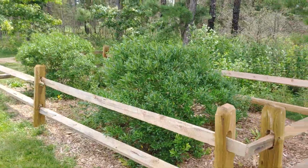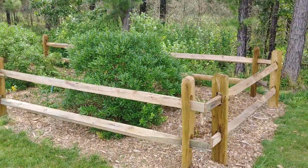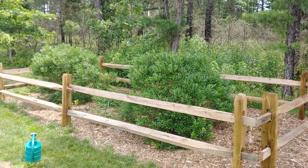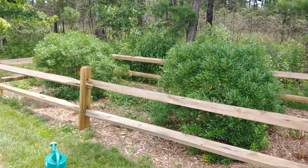Hello, my garden friends. This is the next garden in the Jersey Yards Ship Gardens at Jakes Branch County Park in Ocean County, New Jersey.